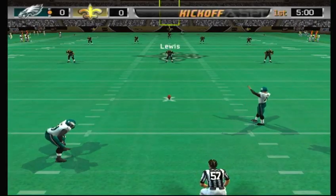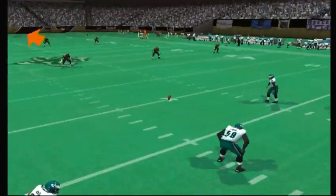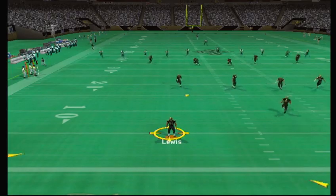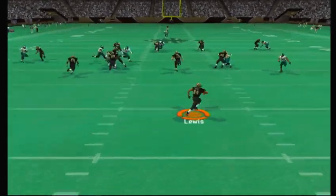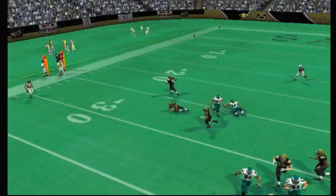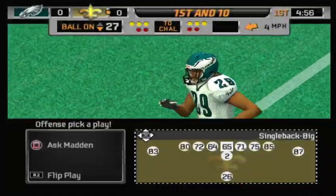Akers comes in to kick off. Decent kick. We should have a return. From the 5. Loses one tackle. The 20. The Saints will start this drive from the 27.